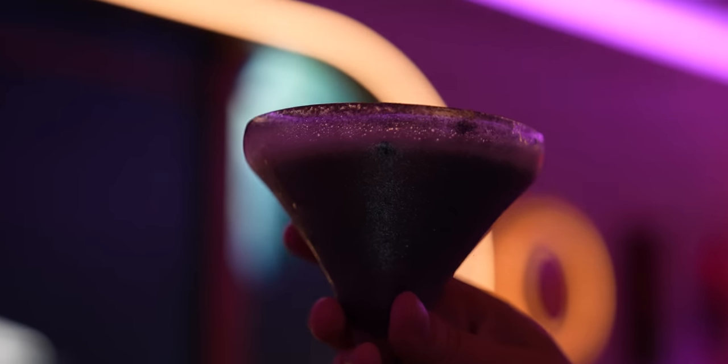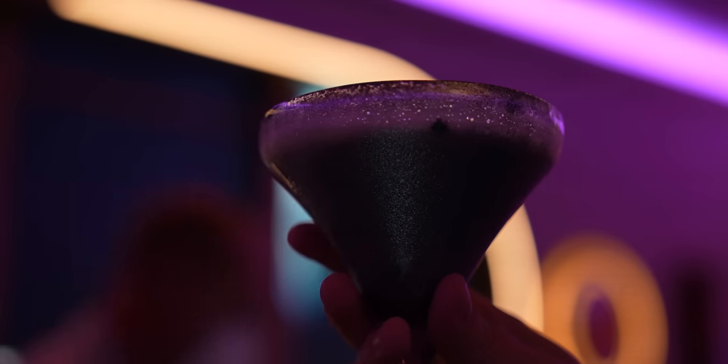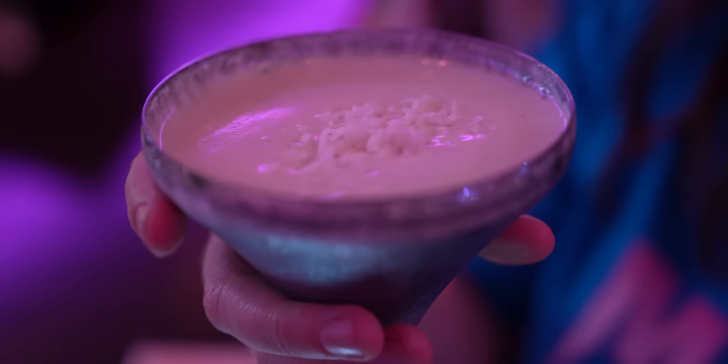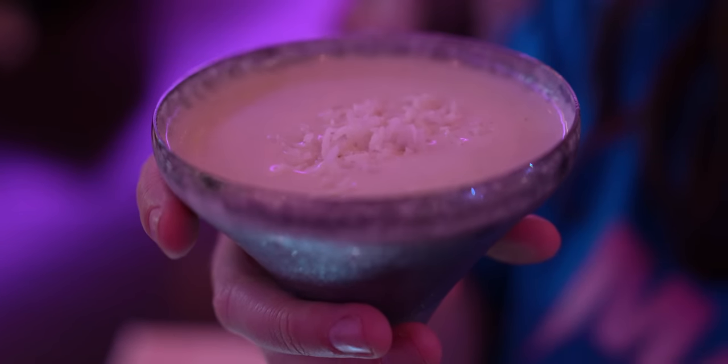It's like coconut with a very, very light hint of chocolate. It's almost like a chocolate milk, like a coconut chocolate milk or something. Oh, really? Very coconutty. I like this a lot. It's very creamy because of that Rum Chata.